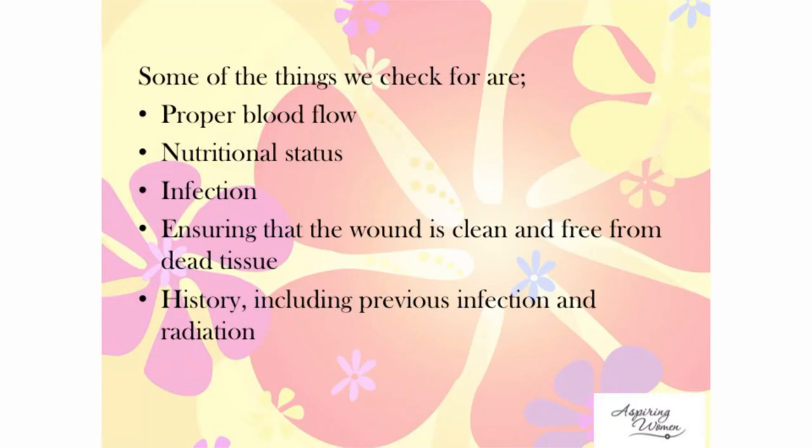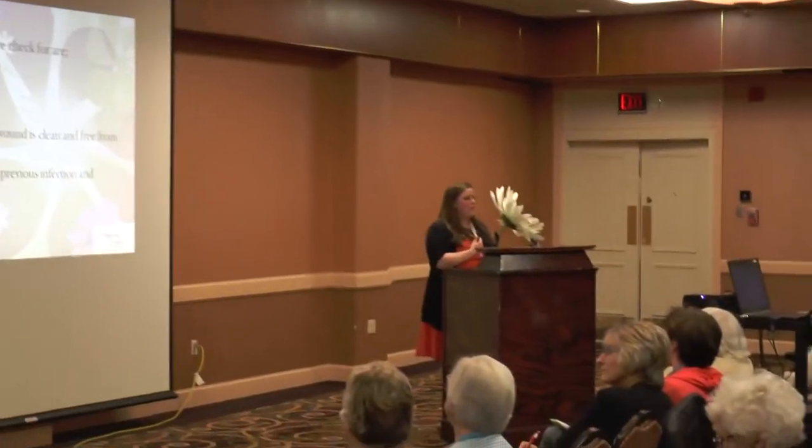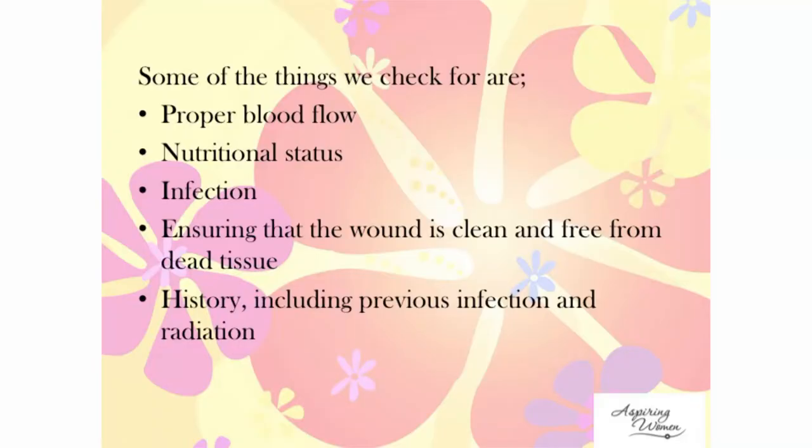Some of the things that we check for when you come to the wound center are if you have proper blood flow. So do you have enough blood getting to your wound? Most of the wounds are typically on the legs. We check nutritional status. Are you eating well? Are you getting enough nutrition to be able to heal the wound on your own? Is there infection in that wound? We make sure that the wound is clean and free of any dead tissue. One of the things that our physicians do is what we call debridements, which cleans the wound of any dead tissue to make sure that the wound is actively healing.